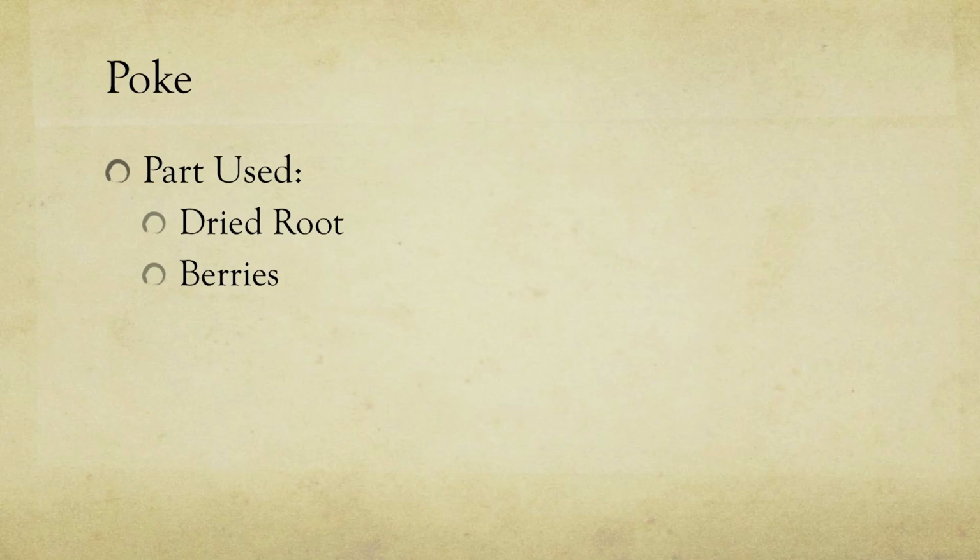You can use the dried root or you can use the berries. But if you use the berries, you have to be very, very cautious. Children cannot use berries. Adults can only use just a few. It'll clean you right out. The dried root is what we mostly use. Also the leaf, you've heard of poke salad. You can also do poke salad.